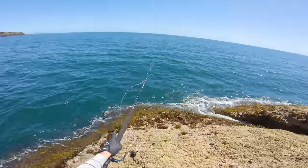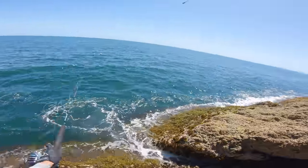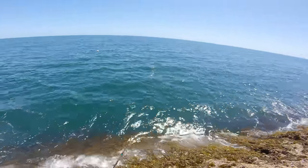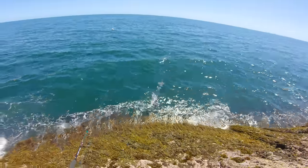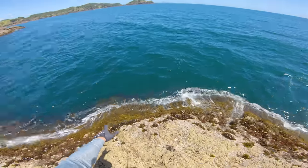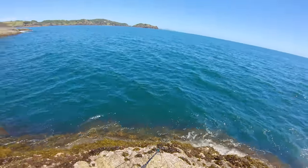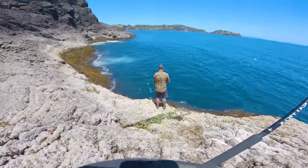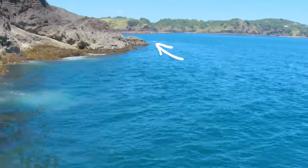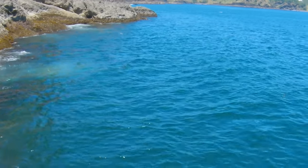Where's he gone? Oh. Yeah, good one, bro. I don't know where he's gone. I don't know if he swirled back or if he came around this way. Yeah, Mike, he just sort of shadowed the bottom of the kelp edge. But he wasn't flared up at all. He was just real slow, just cruising. Big cast. Hopefully they come this way. Here they come. Here they come. They're coming in. Cast out there, Mike.